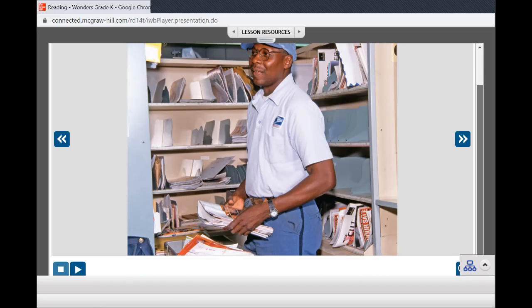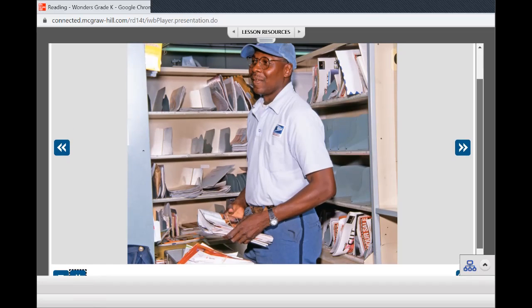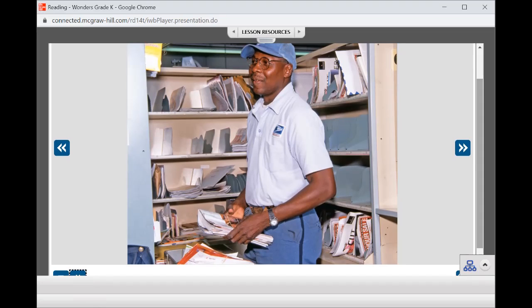How do you get your mail every day? What happens to a letter after you drop it in a mailbox? What's a zip code anyway? You can find out the answers to all of these questions and more when you take a field trip to a local post office. During your field trip, you'll learn how a piece of mail gets from one place to another. First, a post office worker weighs the letter or package.